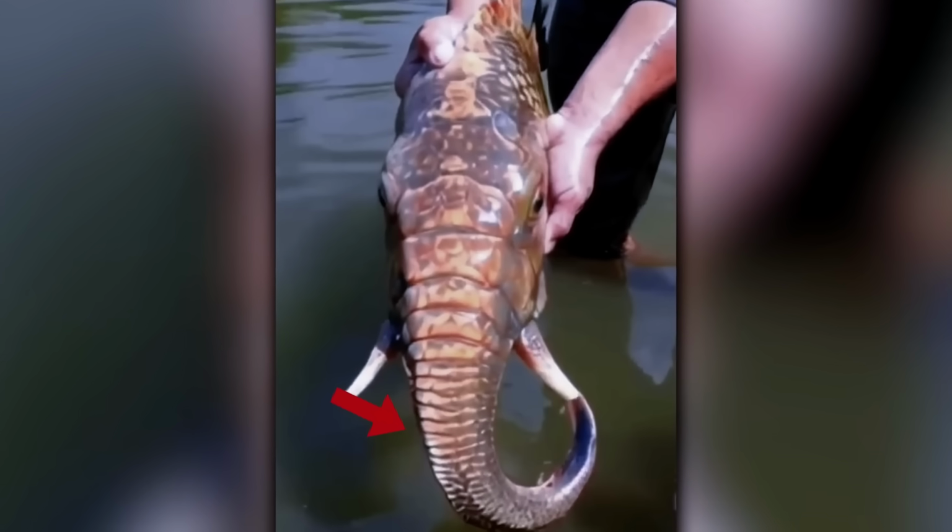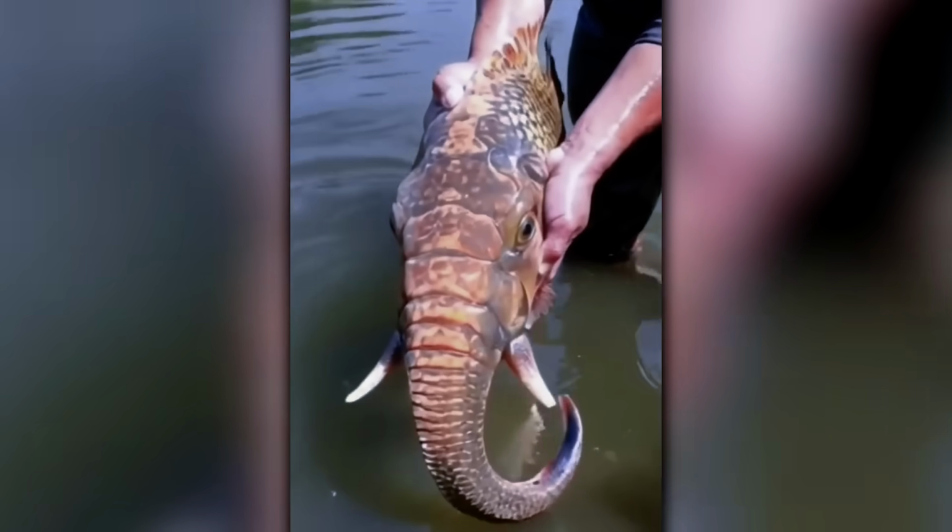What we're looking at is known online as the elephant fish. Its elongated trunk and side fangs have sparked all kinds of theories, from a genetic mutation to an artificially engineered animal. Some experts suggest it could be a deformed carp or a genetic variation of the African elephant fish, a real freshwater species that does have a frontal protrusion, although never in this form. Others simply can't explain it.